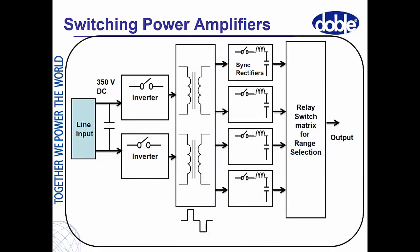A block diagram of the switching power amplifier is shown here. Line input charges a capacitor to 350 volts DC. Two inverter circuits convert the DC input to a high-frequency AC signal. This signal is then fed into transformers, which in turn drive four synchronous rectifiers. The output of these synchronous rectifiers is then fed into the range selection circuit. The relay switch matrix generates the desired output. It generates two sources or one source depending on the setting.